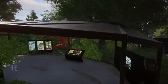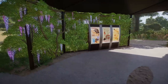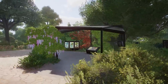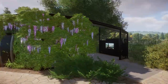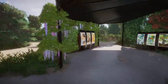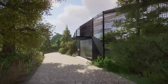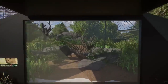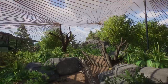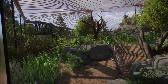So what do we have right over here? This is another viewing gallery, or more like an educational area. A nice little shady area as well. Oh, I like this. I like how green and lush this all looks. There's also a speaker here, so there should be some more information, but I don't think it's working at this point. And this is then the other side. Just look at the beautiful foliage work here. I think we should look from above just for a second, just to see how this is looking.